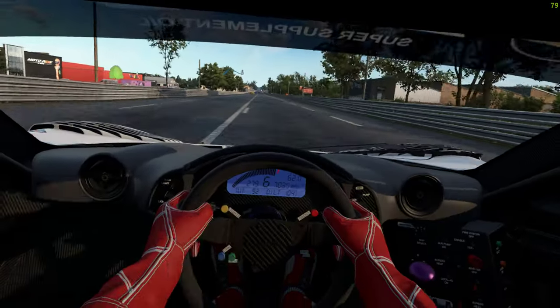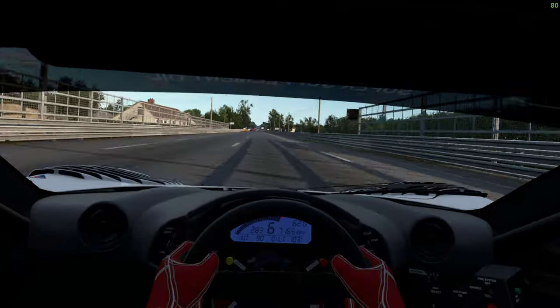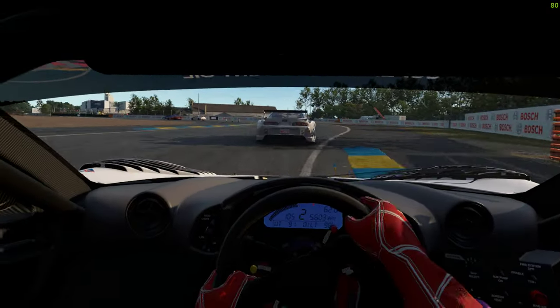Hold your line. Okay, first of the first half of the Mulsanne straight. We're going to brake at the 200 meter marker. That's 300. This is 200. We are braking. Going down to second. Left side. Clear all round. Whoa, crazy man's back.